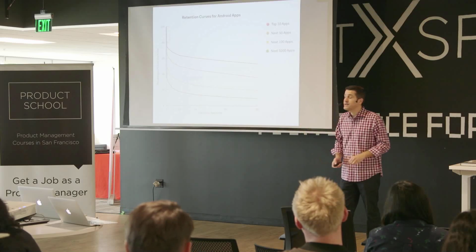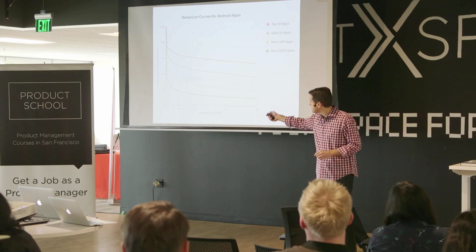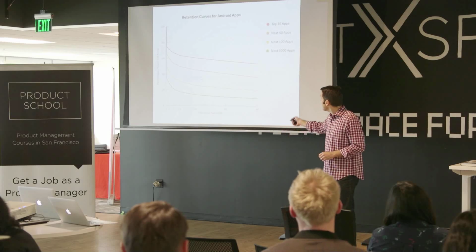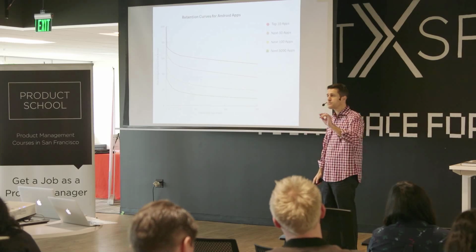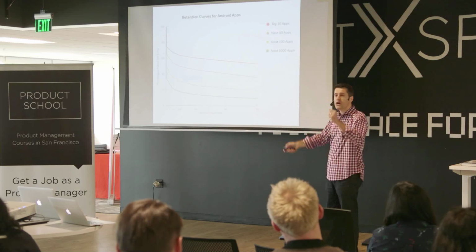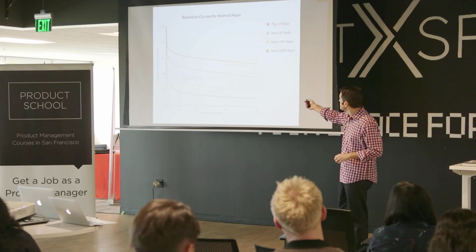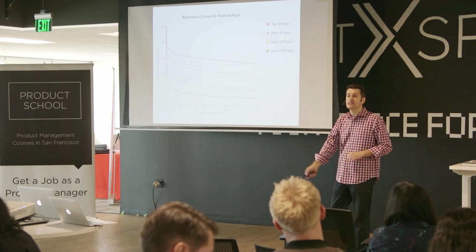This is real-world data from the Android App Store. These are retention curves: percentage of users still active versus days since app install. They've done 4 cohorts in a very particular way. The red curve up here is the top 10 apps in the Android App Store. The next curve is the next 50 apps. The next is the next 100. The next is the next 5,000.